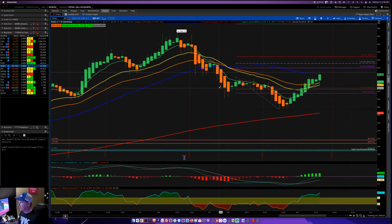Looks like we came down, found support. We're on our next run up. We've got stacked positive EMAs. We closed above, or we're above, the 50 period moving average, with increasing buying on the market extension. Got some fib targets from this last high to last month. Fib target at 398. Psychological level would be 400. We're at 388 now.